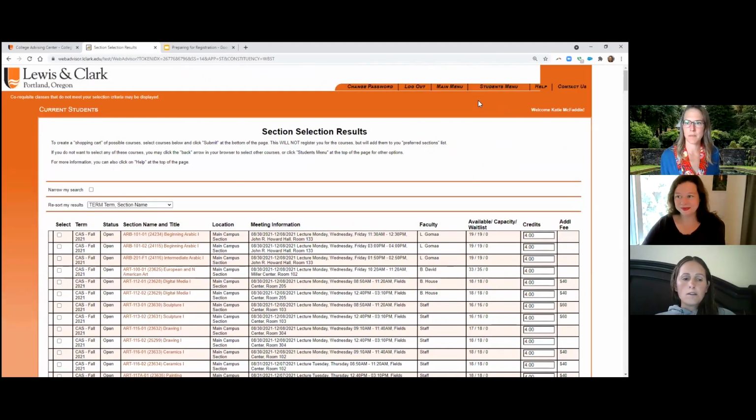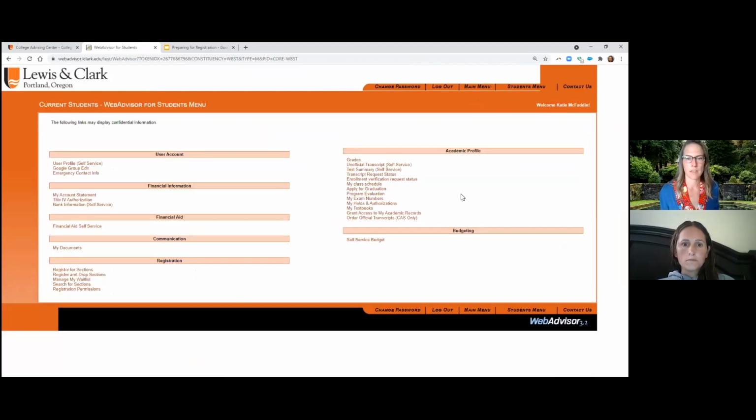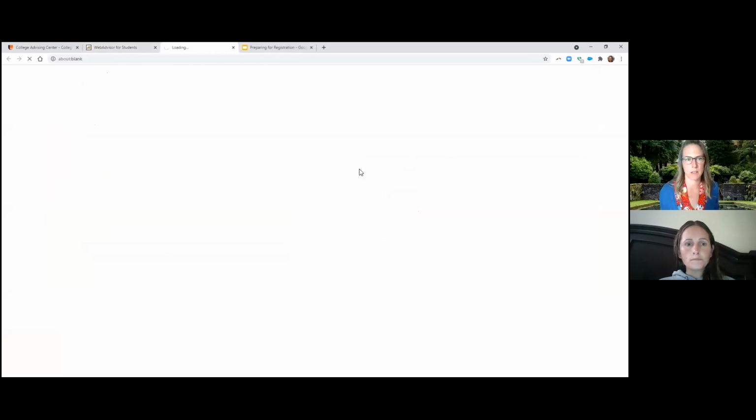And you know what? While I'm here, let's see if we can get it to work. I have had students ask where they can see their test score, like their ALEX test score. So you can do that here under test summary. It's also where you can see once the AP and IB scores come in. It's going to take a second to load, but maybe more than a second.